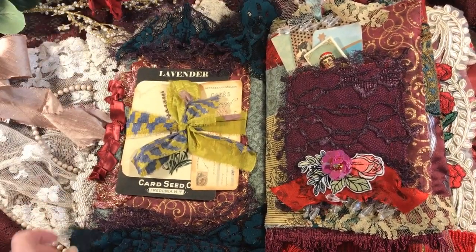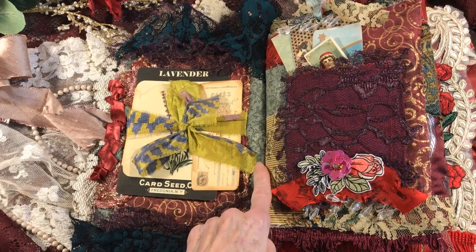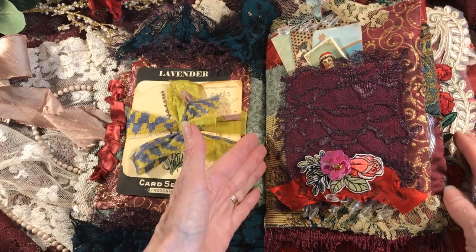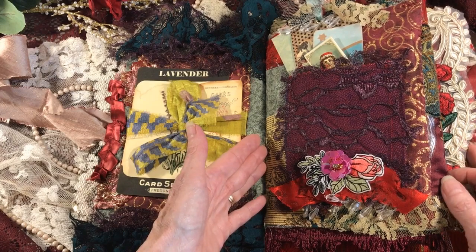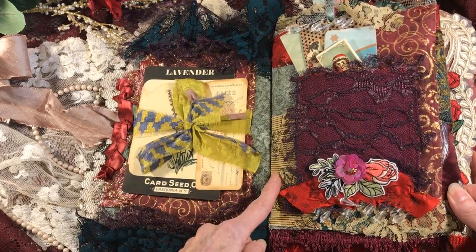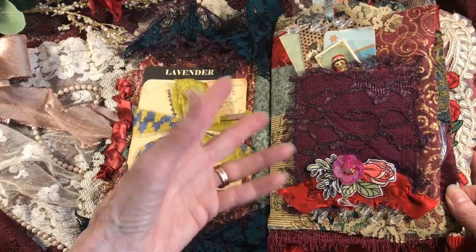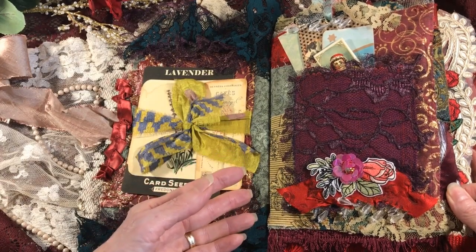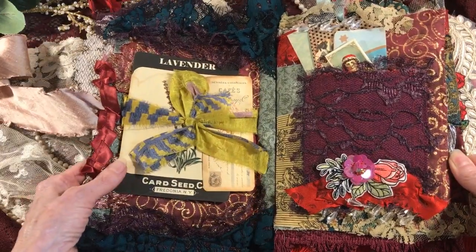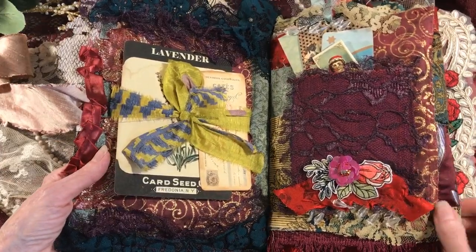Each of the pages have been lined with a coordinating fabric, and I'll show you that as we get into it. I also started my panels with a collage page. So what I did was I went through all of my fabrics and pulled out anything that I thought would translate into the Bohemian colors, like the jewel tones and bright, vibrant colors with gold. So that's what I came up with, and you'll see that throughout the journal here.